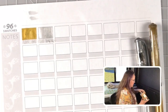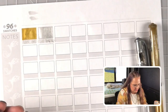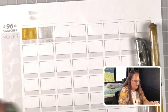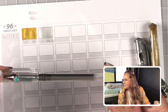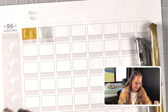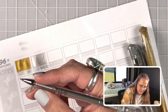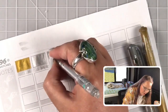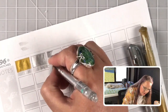Do I have... Yeah. These are the Pentel Metallic. Here's the Pentel Sleechy. Let's see how it looks compared to, and this is a 0.8, I think. Yeah, so it's not as big of a tip, so it's not going to flow as readily. Let's see if it has as much shine.